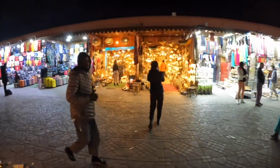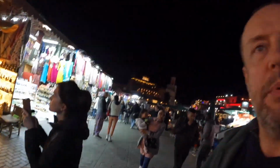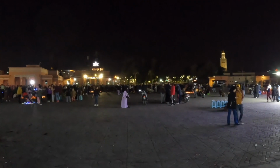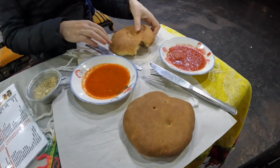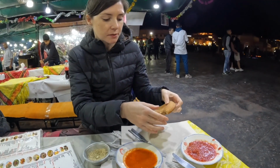So there's Celine. She's taken with the lamp shops. But we're almost at the square, the main square, the heart of Marrakech's old town. Chicken kebab, beef kebab, lamb kebab, chicken kebab. This one, is it spicy? That one's more like tomatoey.